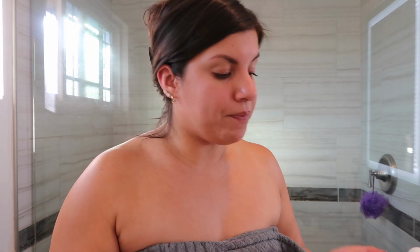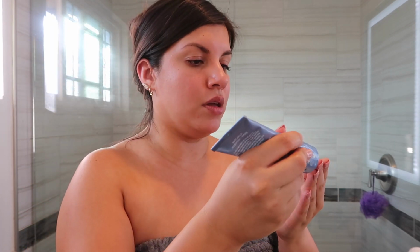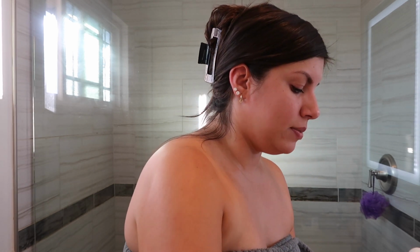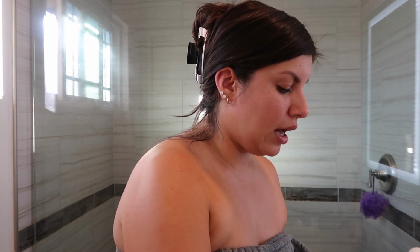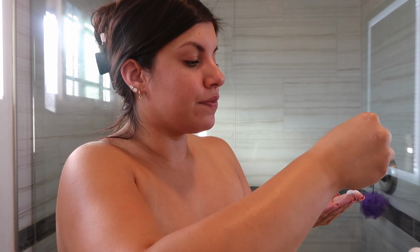So you can put the drops on just as is, but I like mixing it into a moisturizer because then I feel like it goes on a little bit more seamless. So I go ahead and take a moisturizer. I'm just using the Summer Friday one. And then I add my drops. I use 3 to 4 drops. And then I will mix it all together. And this is what I apply on my face.